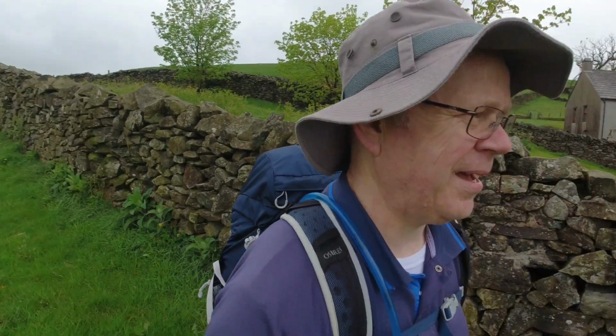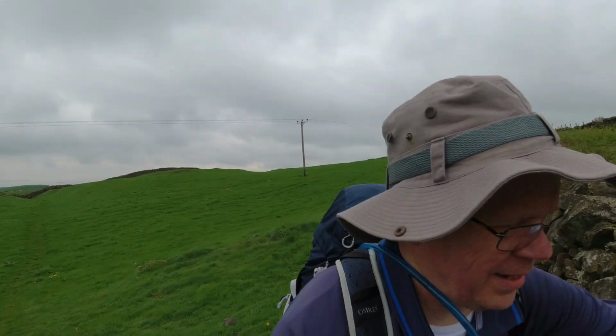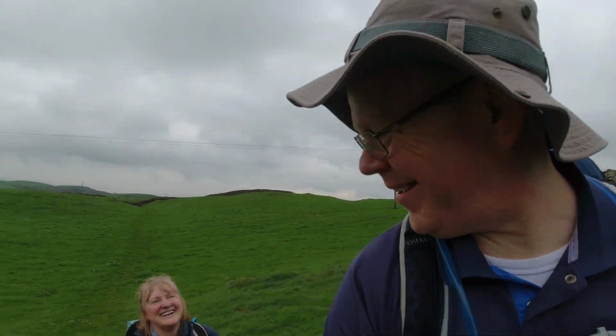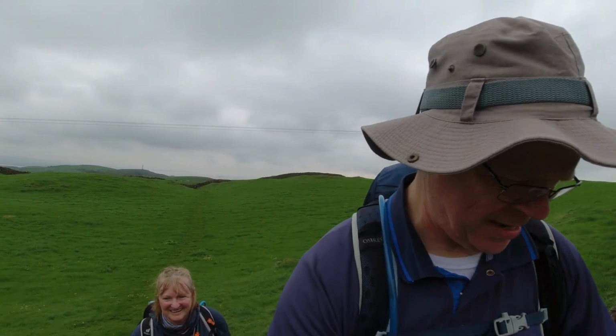Another wall to climb. So yeah, I think you need to take some lessons in gymnastics before you come on this track. What we did just now was actually taller than me, the wall. Yeah, which isn't particularly difficult, but I'm not that short, no. But anyway, I'm gonna have to switch you off a minute because I want to get over here in one piece.